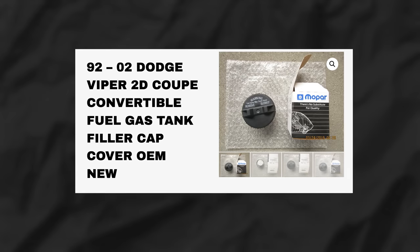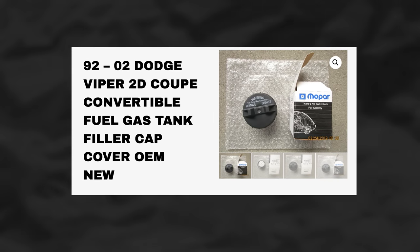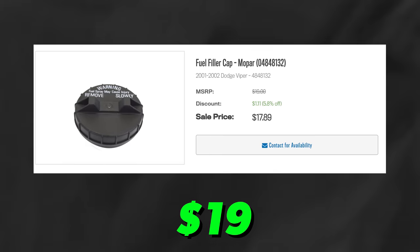Dodge Viper branded parts are some of the most egregiously overpriced parts on the market. And here's a good example. We found this official Mopar Dodge Viper gas cap for sale online for $1,545. Or you can get this one that we actually bought that fits a Viper for $19. You wanna buy an OEM hood for your Viper? $18,000.